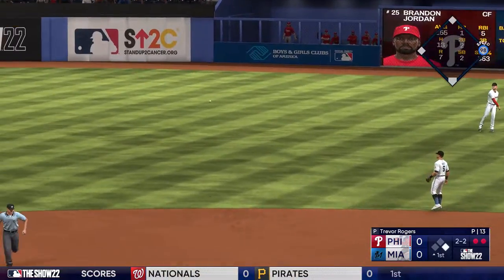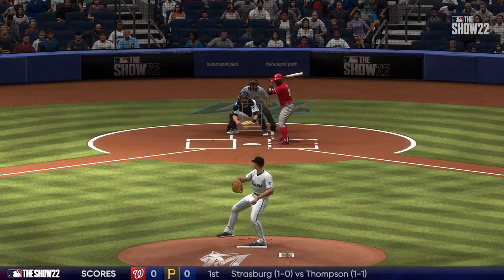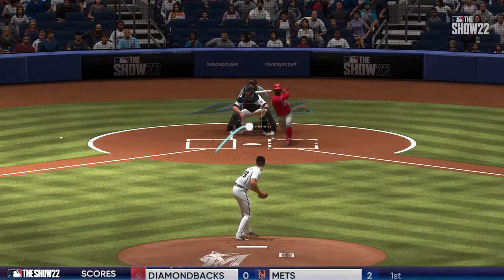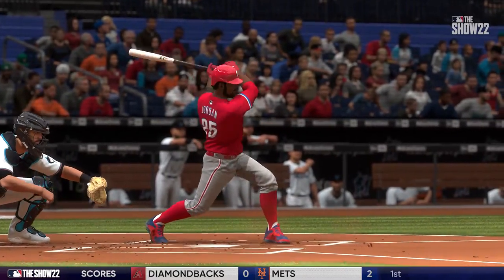Base hit. Big knock there to keep the inning alive and an opportunity to put something in the gap and give the Phillies the lead. Number three. Bryce Harper.